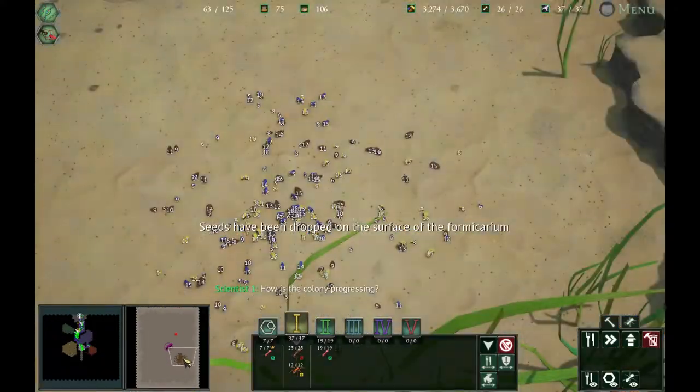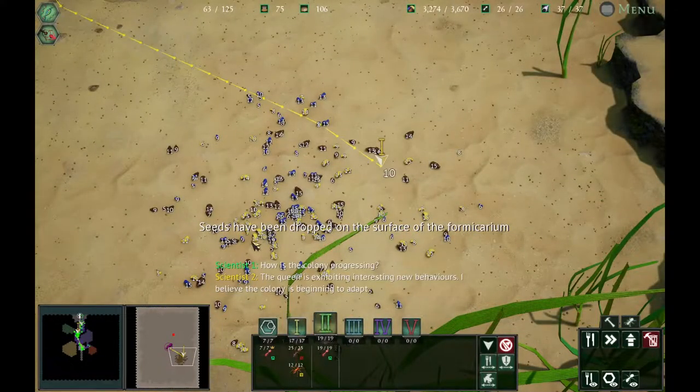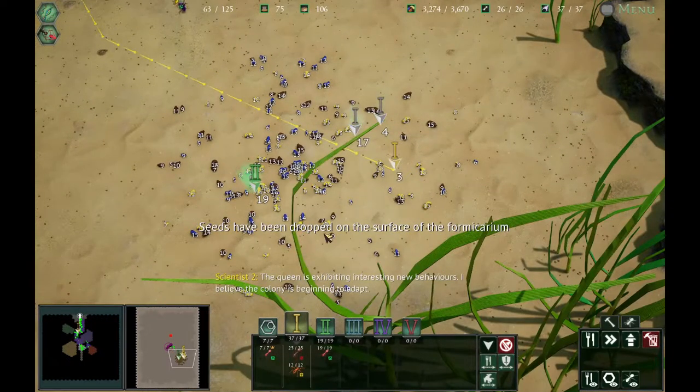How is the colony progressing? The queen is exhibiting interesting new behaviors. I believe the colony is beginning to adapt.